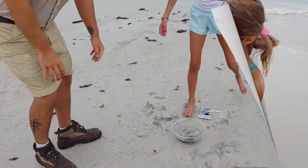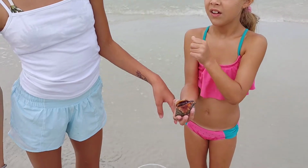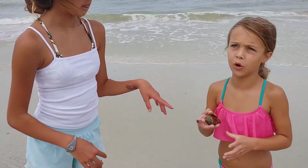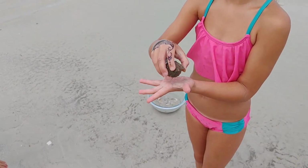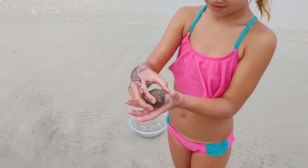Crustacean? Yes! We're gonna put this one all the way up there, by the way. You can even toss a little bit, like a baseball, like an underhand softball. Oh, that'd be perfect. This is our giant conch snail. Can I put him on my hand? Yeah. He won't hurt you. He might come out and touch you, but he won't hurt you.